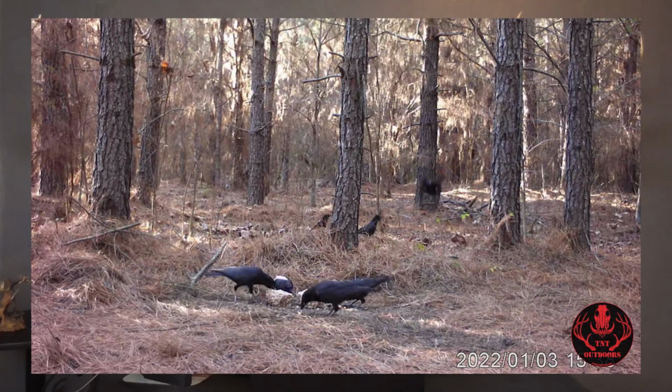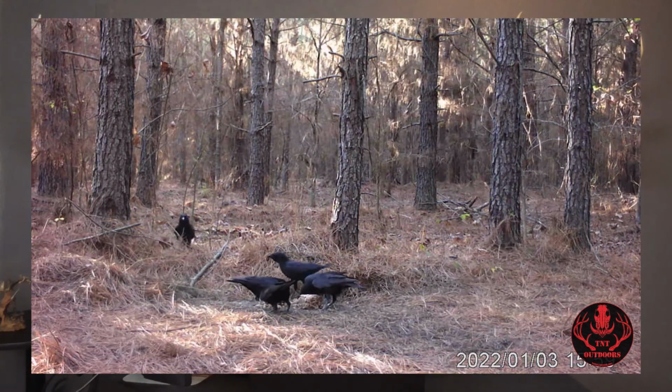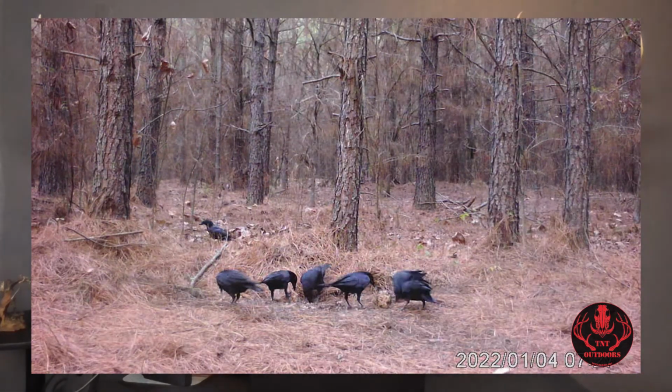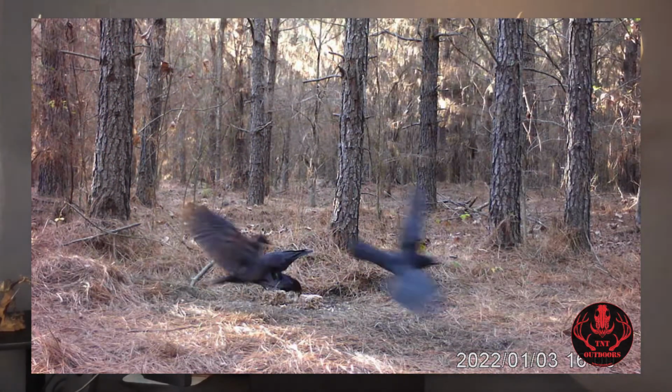And I'll tell you what, the crows really like this stuff. The crows just seem to be just having feasts on it, just going to town. They really liked the PB&J protein bar. So if it's legal where you're at and you're hunting crows, maybe you ought to put this out. So it's good for crows.